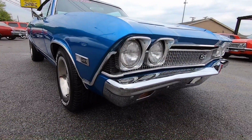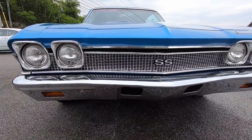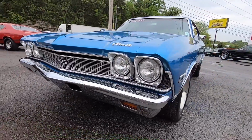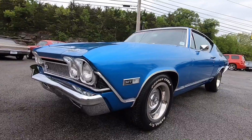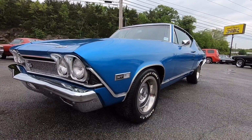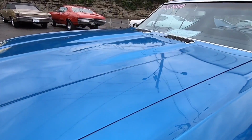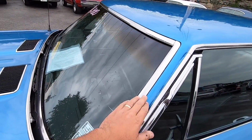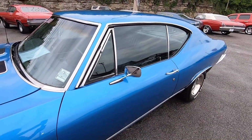Front bumper on this car has definitely been replaced. You can tell it looks fresh, nice and new. Look at that grille. Headlight bezels are nice and clean. Looking down the side of the car, it's very straight. Paint's got a very nice shine to it. All the trim's looking pretty good around the windows. Mirrors have been replaced, same with the door handles.